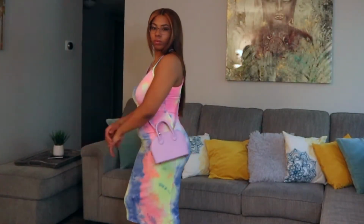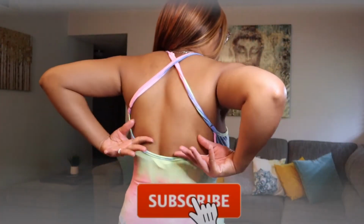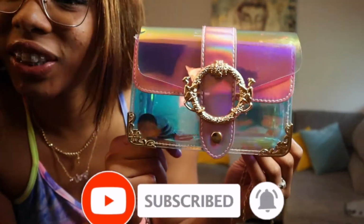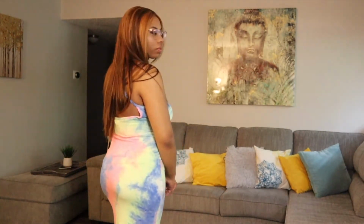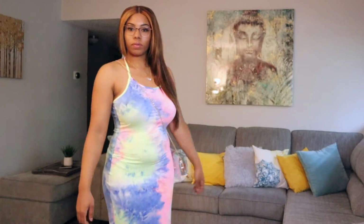And this tie-dye dress came from Shein. It's a cute little bodycon dress. It crosses in the back. And I just love the colors. I also bought this purse from Shein, and the purse is rainbow color, kind of like the dress. And I think it is very cute, very classy, and it goes well with this outfit.